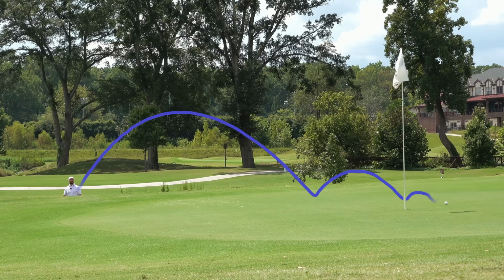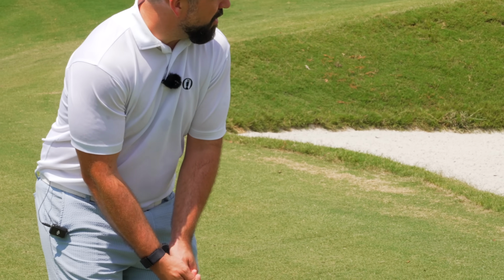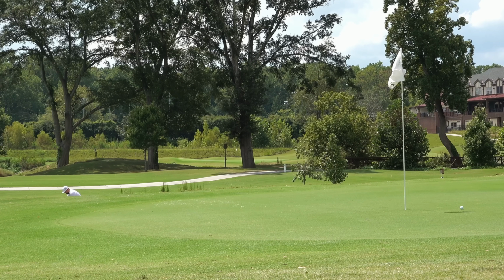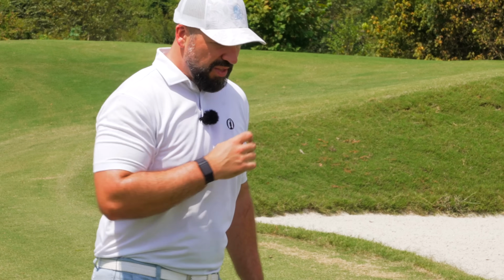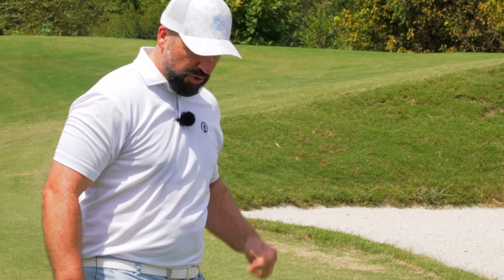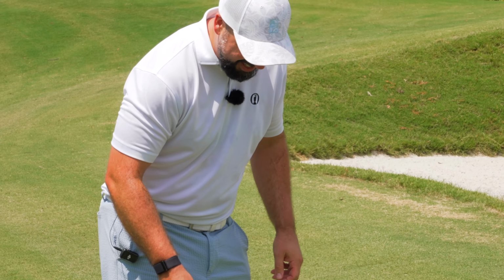Wow, what a strike. Oh, and even this little tricky flop from Bermuda over a bunker, it's really good. And I've got to be honest, the amount of spin that you can generate from a short shot with these clubs is fantastic.